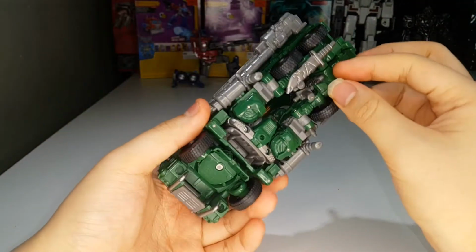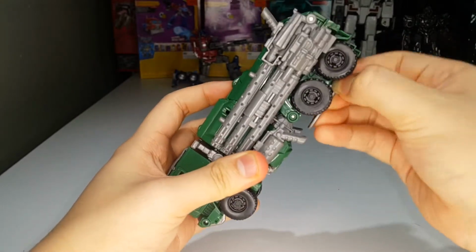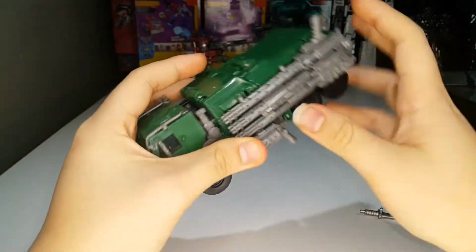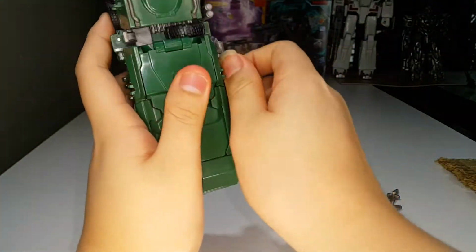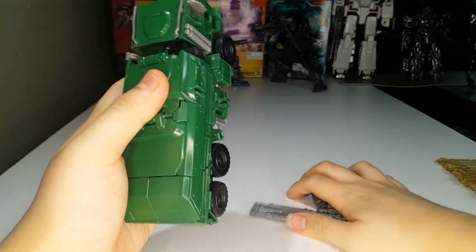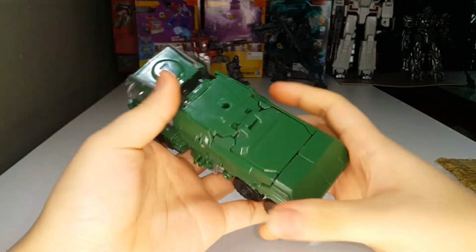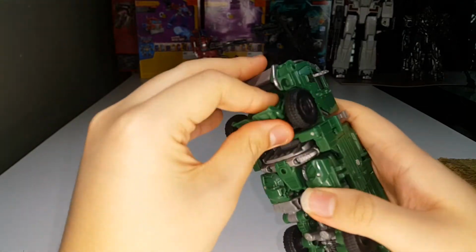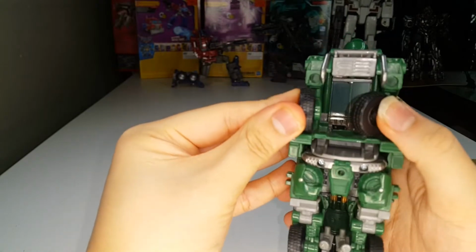So now let's get in close. Let's get down to the transformation, shall we? First we want to remove the weapons. There we go. So, what shall we begin with? Let's start here with this piece right here. There's this section with the head. You just rotate this around, and there you go. And then you can flip in the wheels.